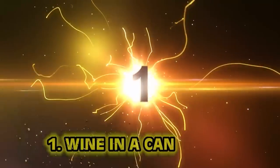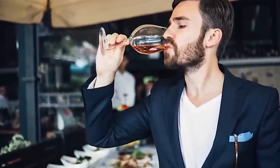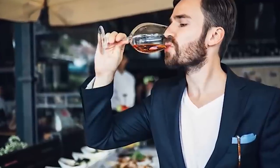No, it wouldn't. Number 1, wine in a can. This one is just so silly to me, and for any wine connoisseurs out there, take this with a grain of salt. I'm no sommelier, but I enjoyed the odd glass of wine, even if it comes from a box. I always thought the wine glass was elegant, higher class, but that doesn't mean you have to be higher class to drink it, or be less masculine.